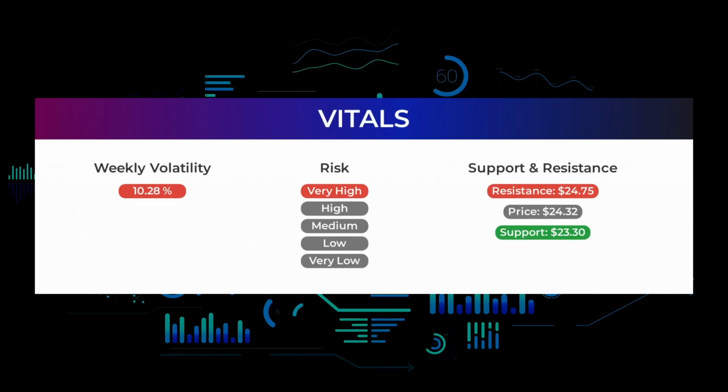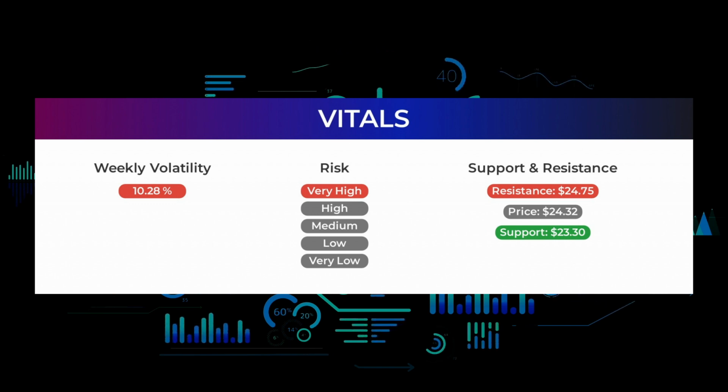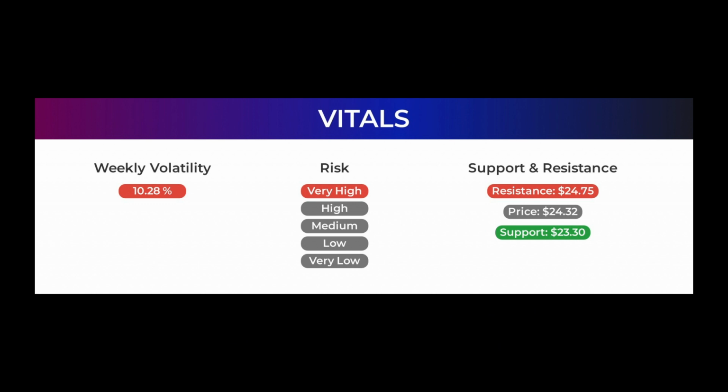Support, risk and stop loss for SIGA. SIGA finds support from accumulated volume at $23.30, and this level may hold a buying opportunity as an upwards reaction can be expected when the support is being tested.